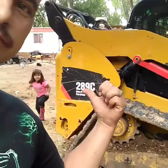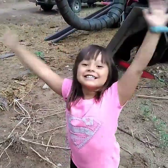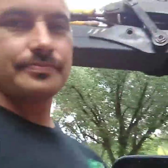There you are. But yeah, if anybody has any experience on the Cat skid steers that run mulching heads, or has any comments or has run a skid steer Cat with a mulching head, I'd like to hear how things work.